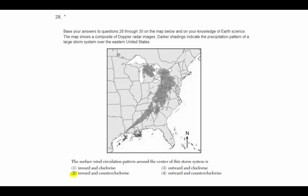28. Base your answers to questions 28 through 30 on the map below and on your knowledge of Earth science. The map shows a composite of Doppler radar images. Darker shadings indicate the precipitation pattern of a large storm system over the eastern United States. So Doppler radar images are images that we get from looking at wavelengths. Okay, so the dark shading is indicating precipitation patterns, meaning this is where we're having a storm.